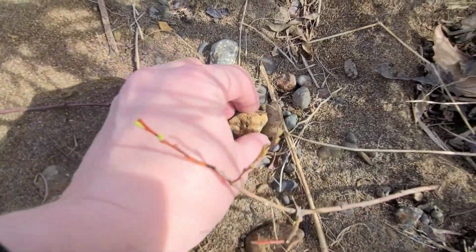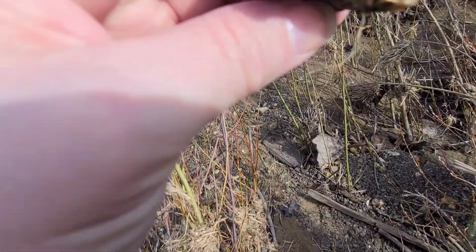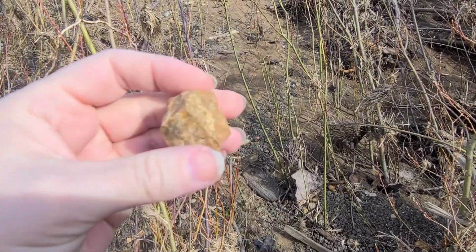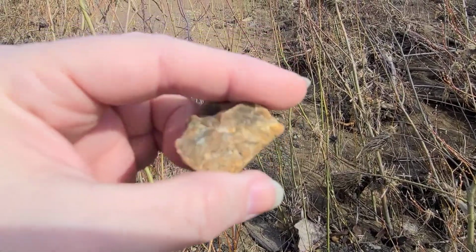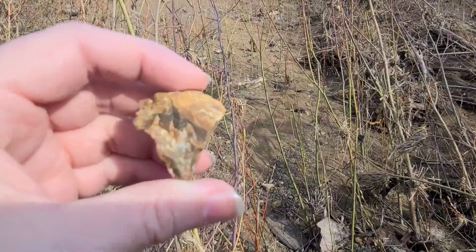Okay, this is the second one of these things that I found today. It looks like quartz, crystal. But it's got some interesting things in it.